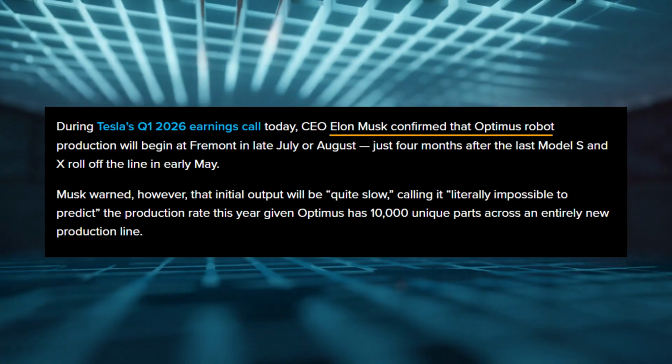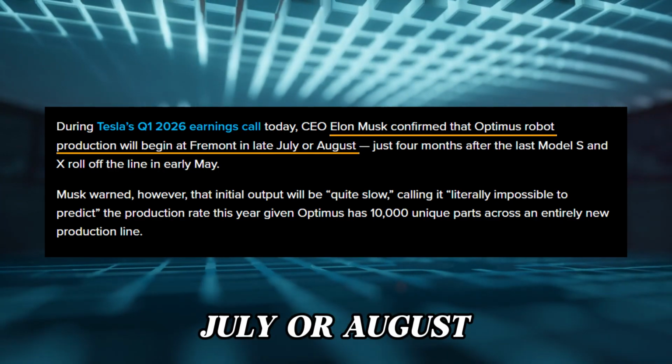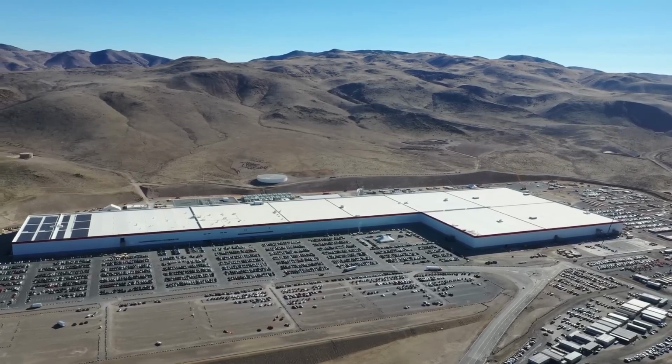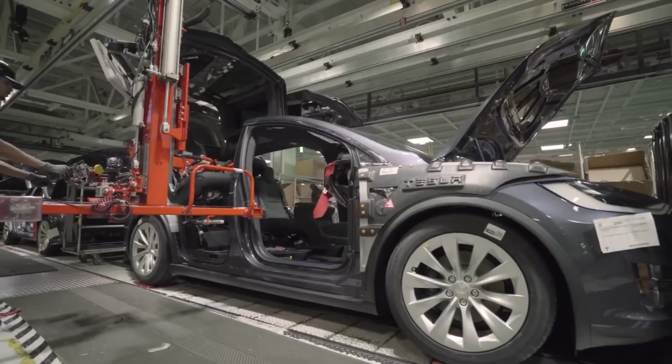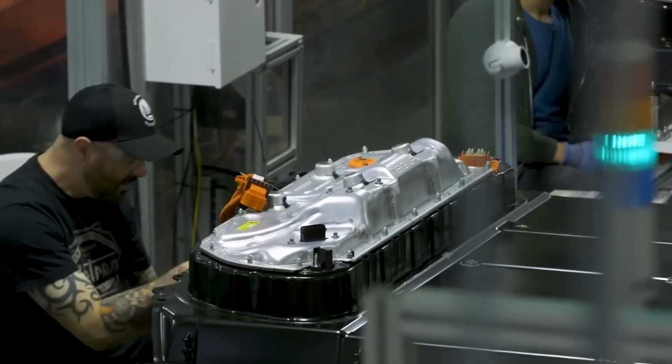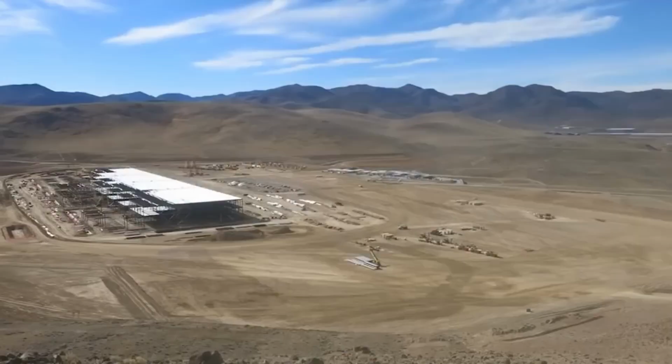Elon Musk said the first Optimus units will start rolling off this line in late July or August of this year. Tesla also showed satellite images of a huge new factory site right next to its Texas Gigafactory. According to permit documents, Tesla is building 5.2 million square feet of new factory space.